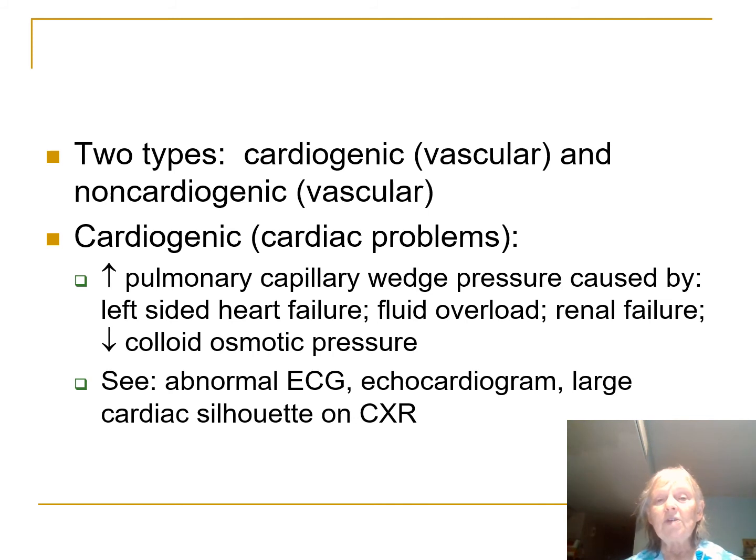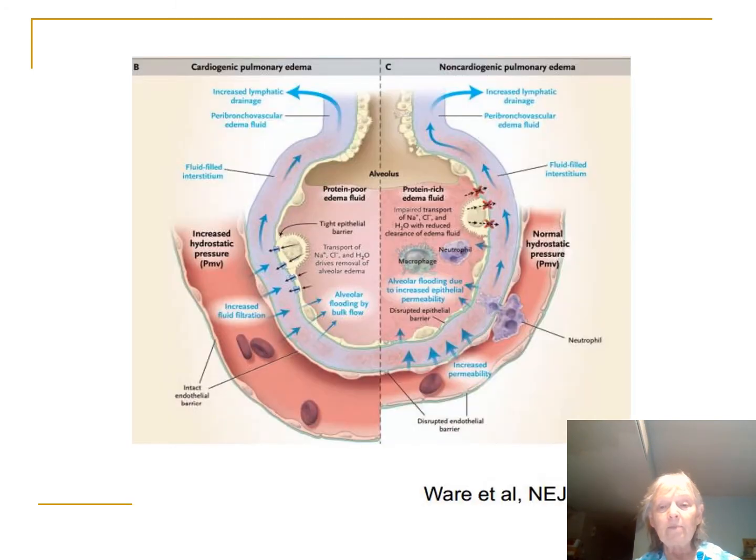And so there's the two types that you can see. Cardiogenic, for the most part, has an elevated pulmonary capillary wedge pressure caused by left-sided heart failure and fluid overload. You're going to see this on the electrocardiograms that you do, and a large cardiac silhouette on the chest x-ray because of the fluid that's surrounding the cardiac cavity. And this was kind of a cool picture, as you can see the difference between cardiogenic pulmonary edema and non-cardiogenic pulmonary edema.